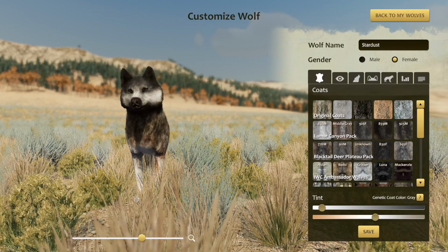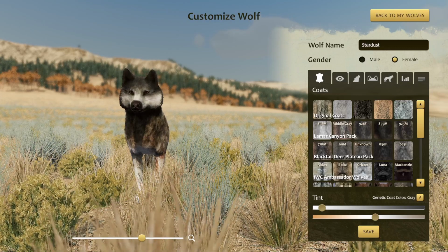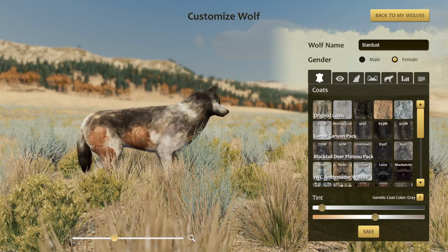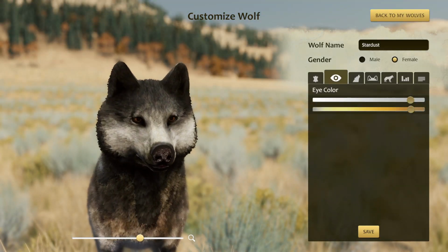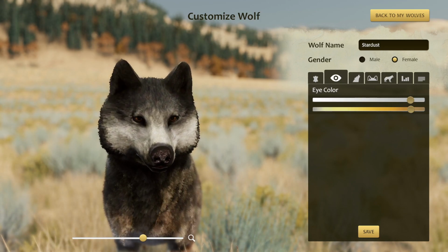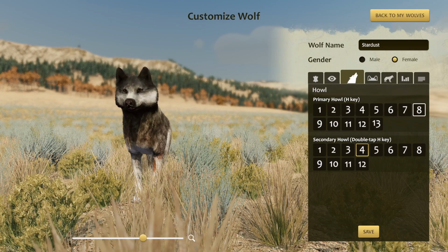Now, I don't think that has any sort of a mechanical impact. It's just a coat customization right now, unlike the pup illness system. But that is something to keep in mind that could influence her story from a story perspective if she ends up being chosen. And of course, she has these really dark colored eyes, kind of like her sister, it seems like. But they are very, very pretty. The white fur on her face really stands out quite well against them. And then for her howls, let's go ahead and take a listen.